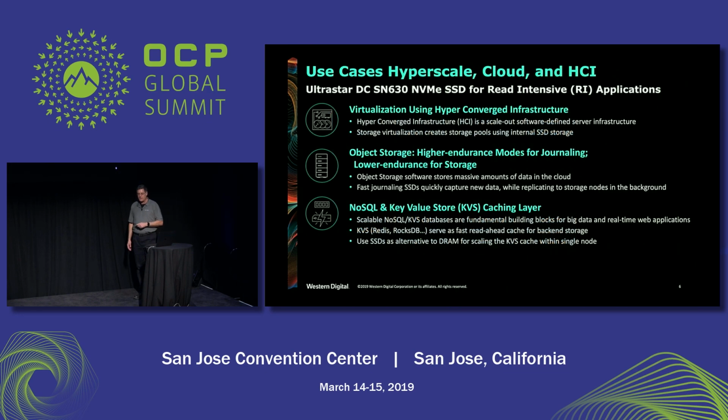If you look at the types of virtualization, object storage, and maybe NoSQL are different use cases that you can use. They're typical, with a lot of mixed workloads. You can imagine when you're virtualizing a system, you have a lot of software at the high end, and all those things are going down to the SSDs at the bottom. You don't know what's going to happen there, or you don't know the I/O patterns on there, so you want to basically have very high-performing drives underneath.